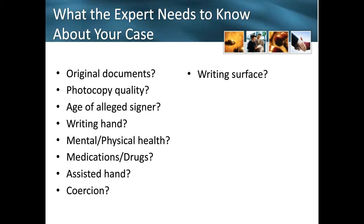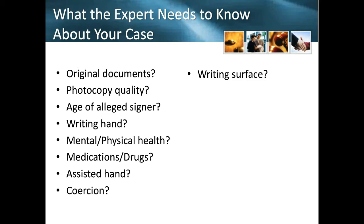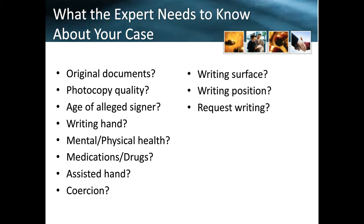What about the writing surface? Was it a desk? Was the person leaning on a magazine on their knees? Or were they on a helicopter? All those things are going to have an effect on handwriting. So, writing position. And if you don't have adequate exemplars for comparison, will I be able to obtain request writing? This is not the best kind of exemplars.